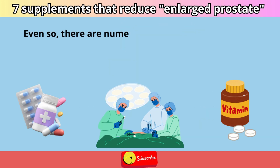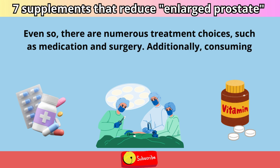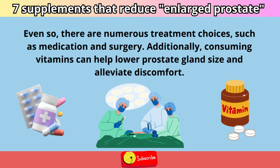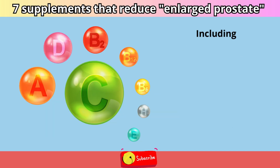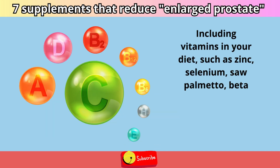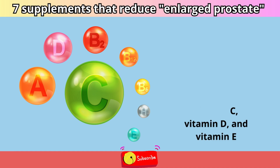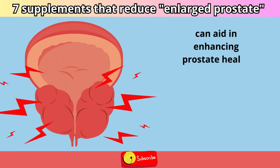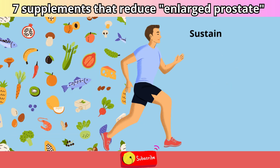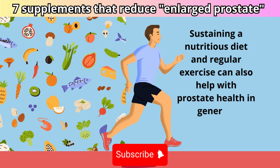Even so, there are numerous treatment choices, such as medication and surgery. Additionally, consuming vitamins can help lower prostate gland size and alleviate discomfort. Including vitamins in your diet, such as zinc, selenium, saw palmetto, beta-sitosterol, vitamin C, vitamin D, and vitamin E, can aid in enhancing prostate health and possibly shrink an enlarged prostate. Sustaining a nutritious diet and regular exercise can also help with prostate health in general.